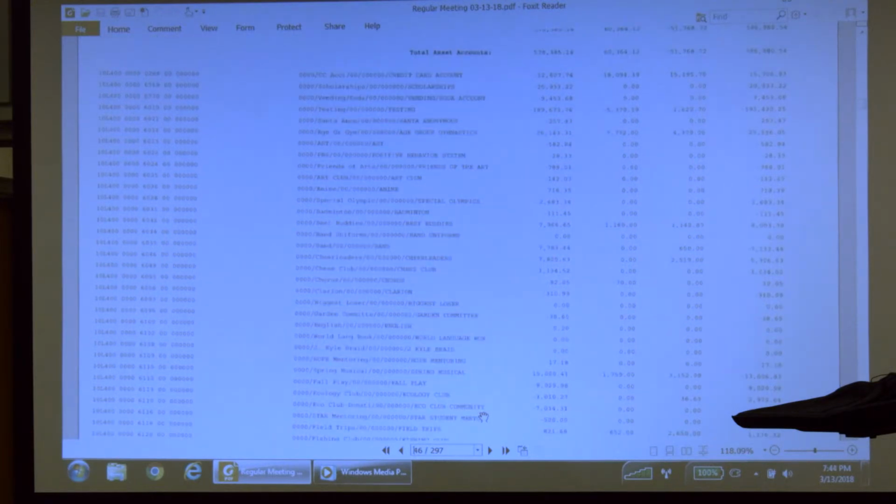This was actually for the ski club that went to Wilmot Mountain. We had to pay it up front in order to secure it. Student fees collected for the trip will replenish the overdrawn account. There was a deposit made in March, and the current account balance for the field trip account is actually positive $923.